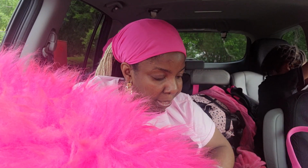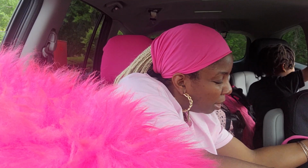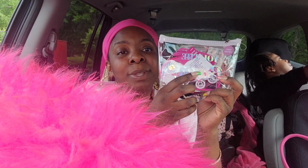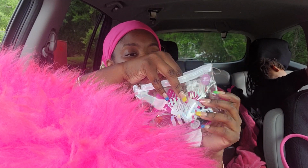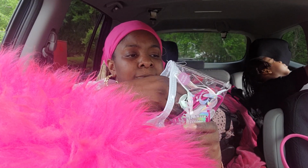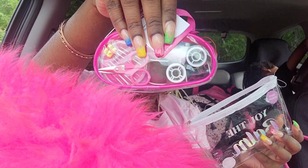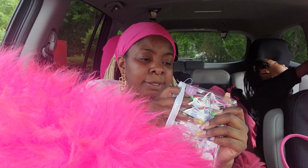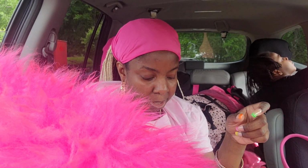All right, so we got that. Let's try to be organized with me in the car. So we got a handy dandy notebook. And yes, I was using it. We got a pouch for the glasses. This pouch has some chapsticks that came from Five Below. What I did was I put my first aid kit and my sewing kit in here. I could just throw it in the bag. Cool.